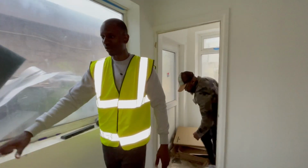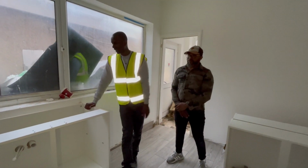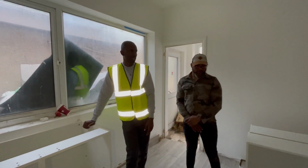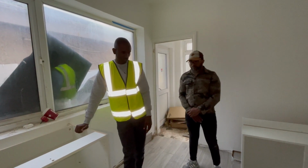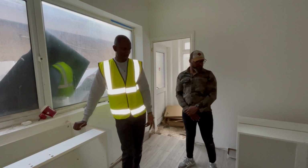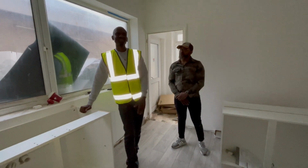So what we're going to do here on this part of the kitchen is we're going to have the sink. The sink is going here, and then that waste pipe goes outside. So super excited, super chuffed about what we're going to do here. It looks absolutely beautiful, and Baba's done really, really well here to work with the builders and the investor himself. I'm super excited about looking at this property, getting it finished as soon as possible. But before we get to that, we're going to go upstairs and see what we've done.